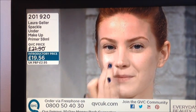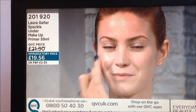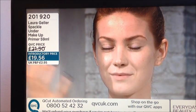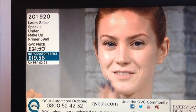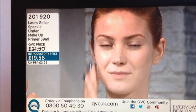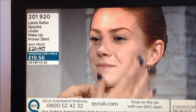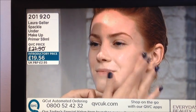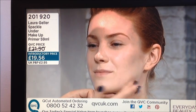A primer fills in fine lines and it fills in open pores, but most importantly, it actually makes your makeup last so much longer. So as a makeup artist, this is a really important product for me. And the other important point to make for those of you who maybe have never used a primer before: when we talk about it creating this lovely layer on the surface of the skin, this is a breathable layer. This isn't something that's going to be like putting plastic across your face and then applying your makeup so that nothing runs.